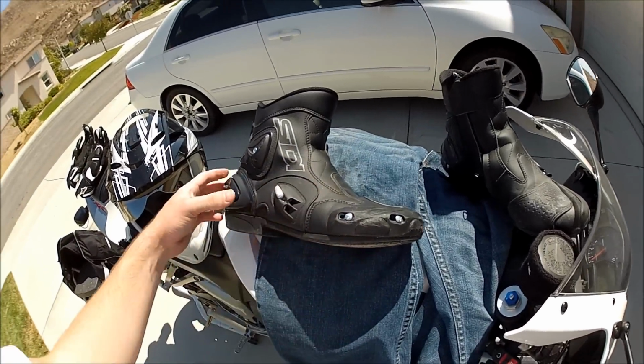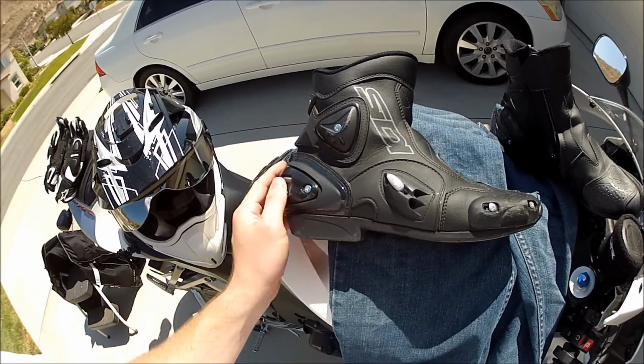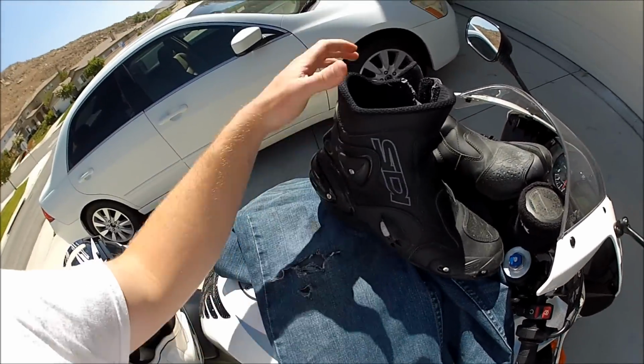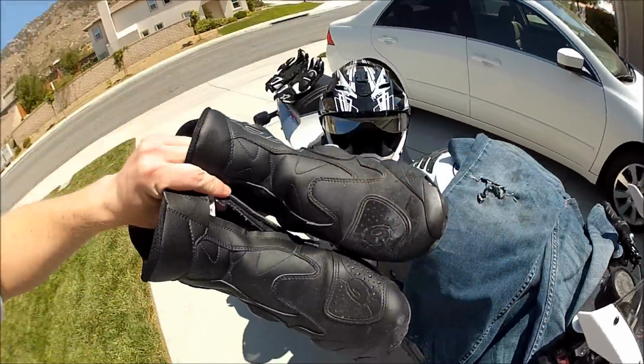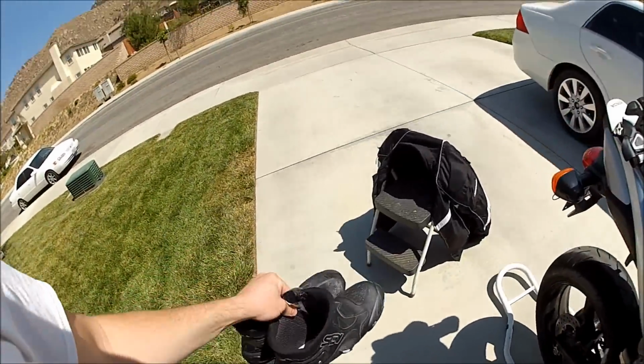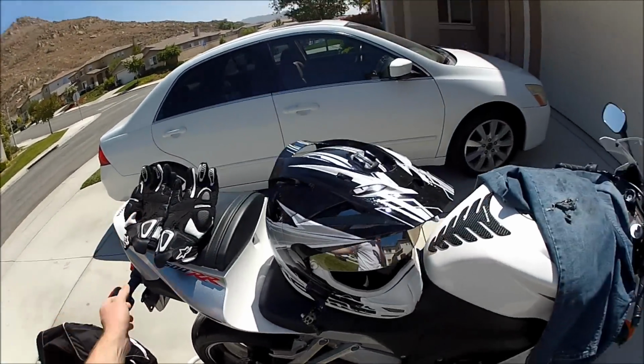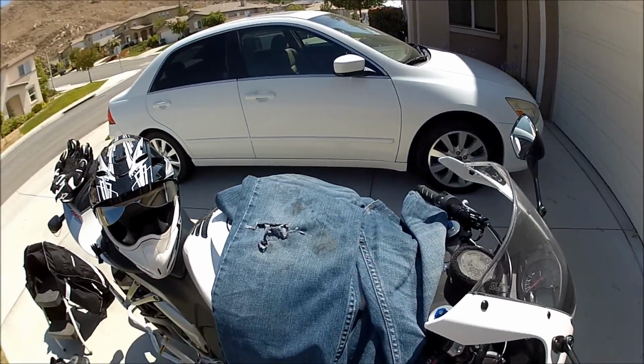this part's replaceable. I think all these plastic parts are replaceable. So these really helped, and these are still usable, and I'm glad I have them. I would definitely recommend these. All of this gear I would recommend, except for the gloves and jeans, of course.